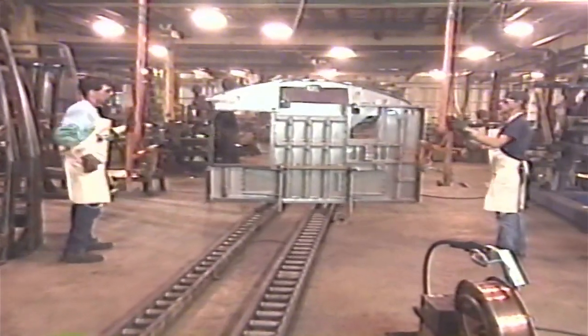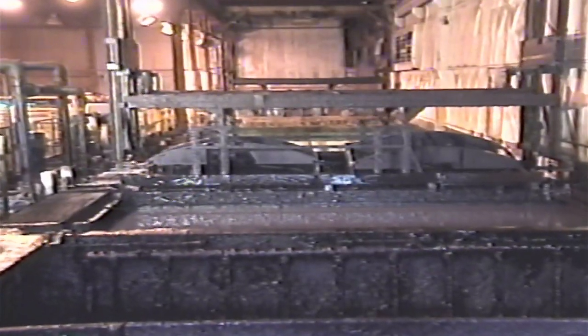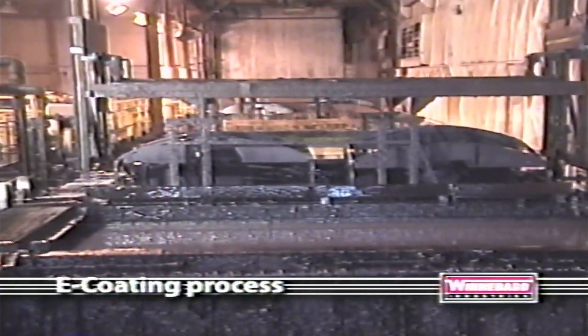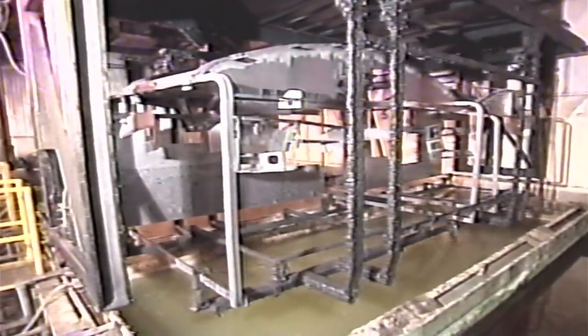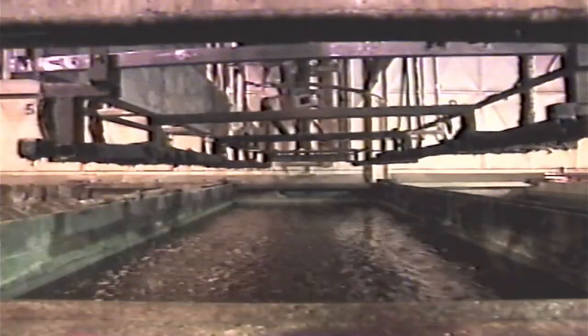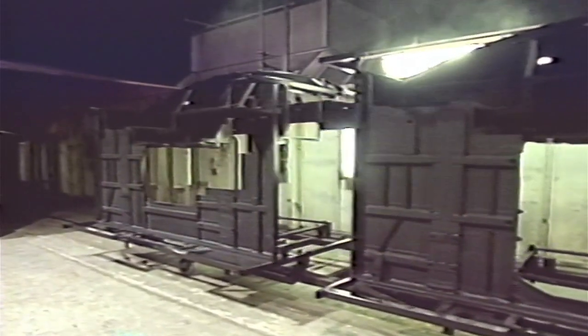Then, once the cab and superstructure components are built, they go through a special 12-stage electrodeposition system called E-coat. Huge 18 to 22,000 gallon immersion baths are used to clean, acid etch, then coat each piece with state-of-the-art protection against rust and corrosion. The coating is literally baked on. That's real protection, the kind you can count on for years to come.